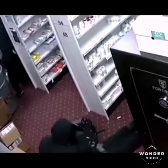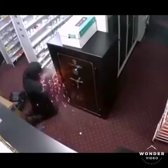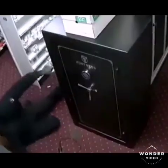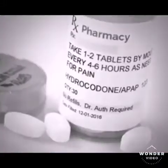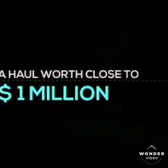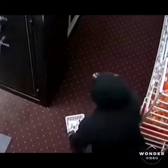One of the pair acted as lookout while the other cut into the side of the safe. Despite sparks flying thanks to an angle grinder, they managed to keep the fire risk low by pouring a mystery liquid thought to be cough syrup over the area. But they didn't steal cash. They stole prescription drugs, hydrocodone, OxyContin, Viagra, and Cialis to be exact, a haul worth close to $1 million. And then they got away. The thieves were never caught and the drugs never found.